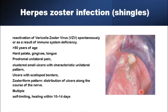The vesicles form first along the course of a nerve, in this case along the greater palatine nerve. They readily rupture to cause small ulcers that may coalesce to form larger scalloped-edge unilateral ulcers. This is the main distinguishing feature: they are unilateral. They are self-limiting and heal within less than 2 weeks.